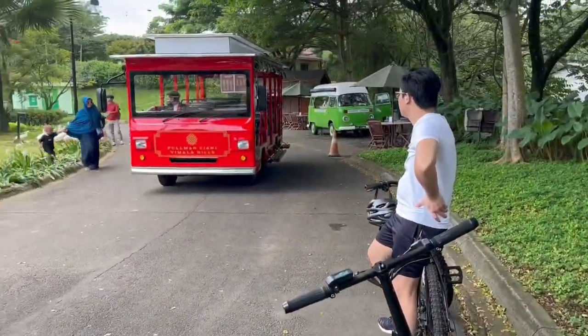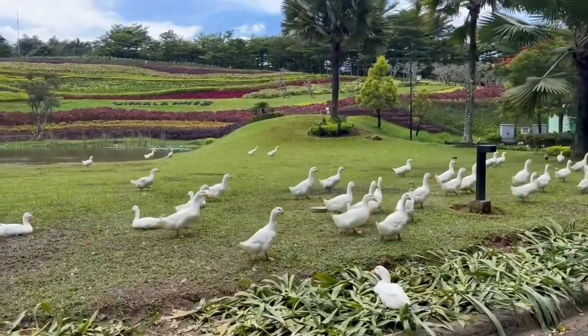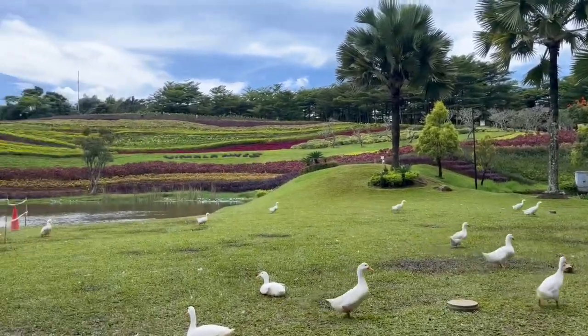My husband and I decided to rent bikes from the hotel to go for a little ride to this lake. There are so many dogs here. This is going to be our last activity before we check out.